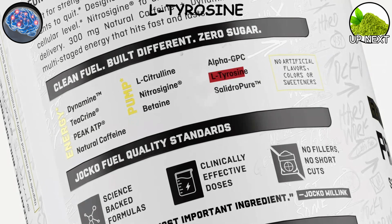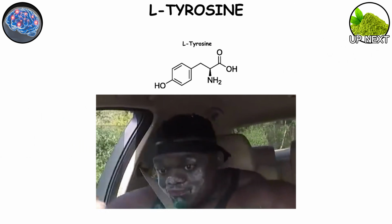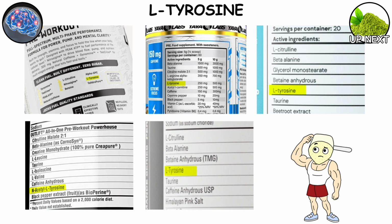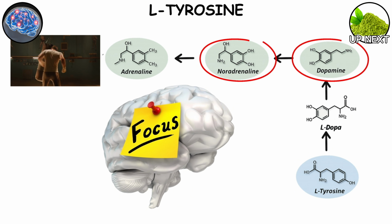L-tyrosine. L-tyrosine is the ingredient pretending to be a stimulant that isn't one at all. It won't give you energy, it won't race your heart, and if you took it by itself on a normal Tuesday, you'd probably feel nothing. So why is it in almost every pre-workout on the shelf? Because it's the raw material your brain builds its focus chemicals from, dopamine and noradrenaline.